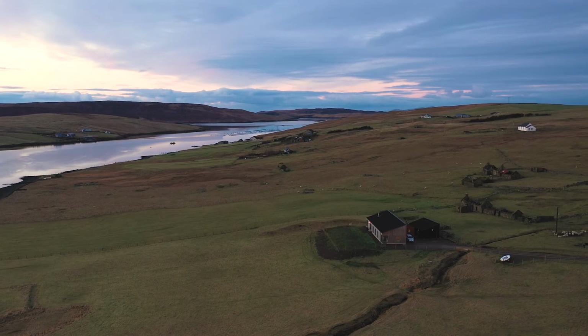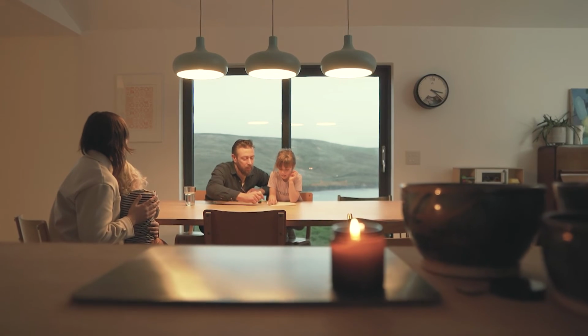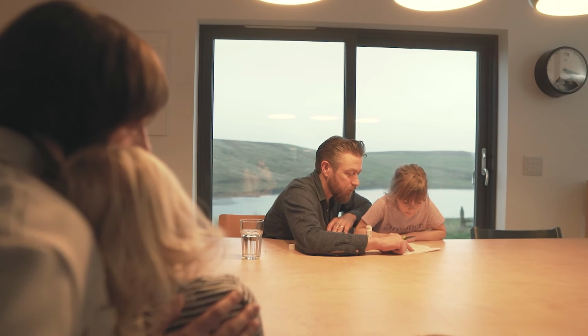So now we're in the house, and we've been here for a whole year, we can really appreciate what an amazing job they did in terms of bringing everything that we wanted together and then giving us a house that is beyond what we could have imagined.